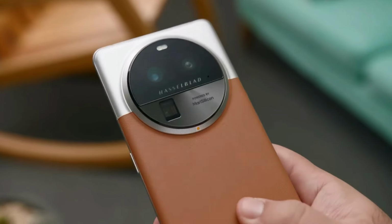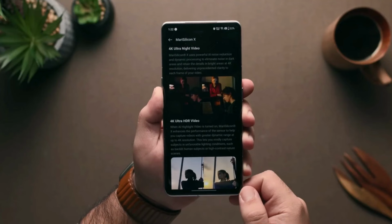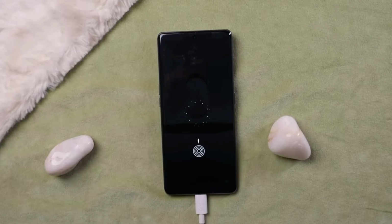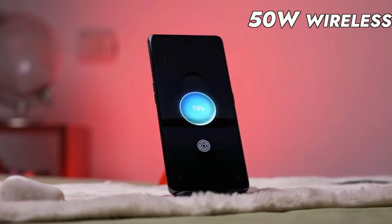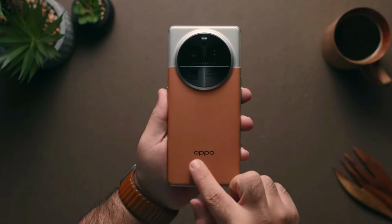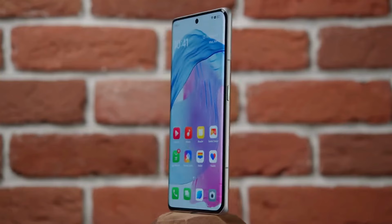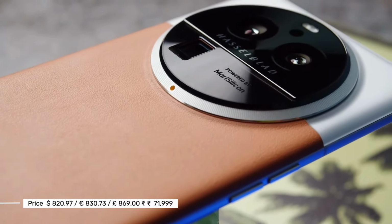With a 5000 mAh battery and the efficiency of the Snapdragon 8 Gen 2, it holds up well even on camera-intensive days. And the 100-watt SuperVOOC charger can fill up your battery in just half an hour. Plus, you also get 50-watt wireless charging, which is among the fastest in the Android world. In a nutshell, the Oppo Find X6 Pro is a fantastic phone. It's a perfect blend of top-notch hardware, an incredible camera, and excellent battery life.